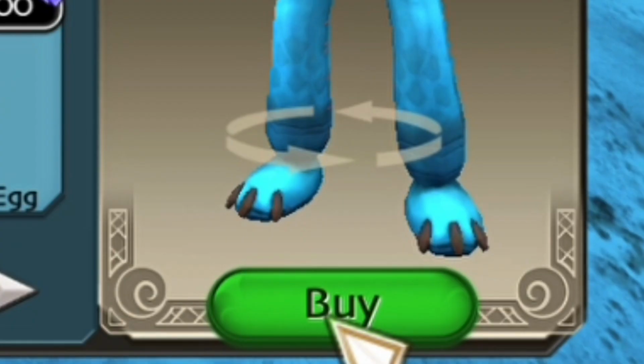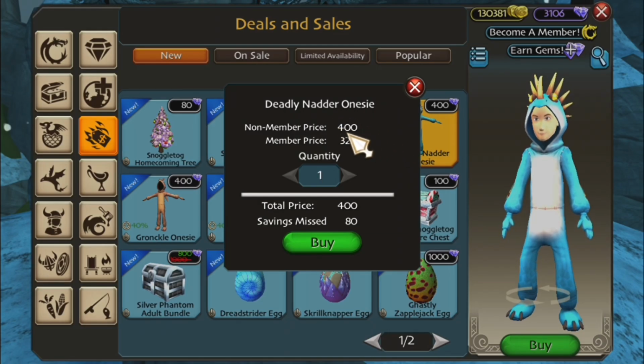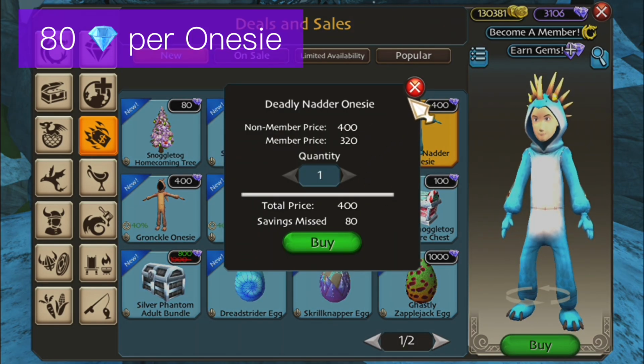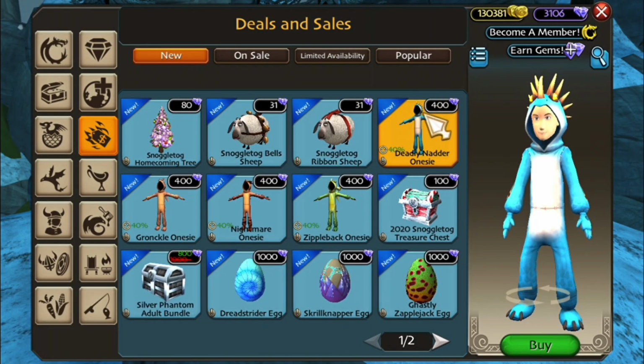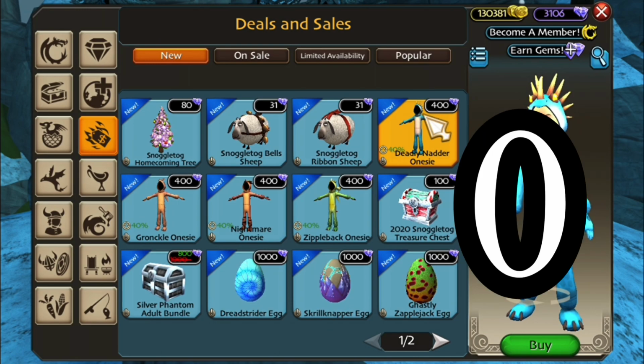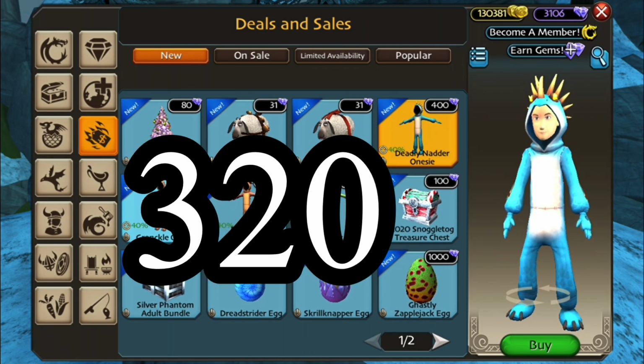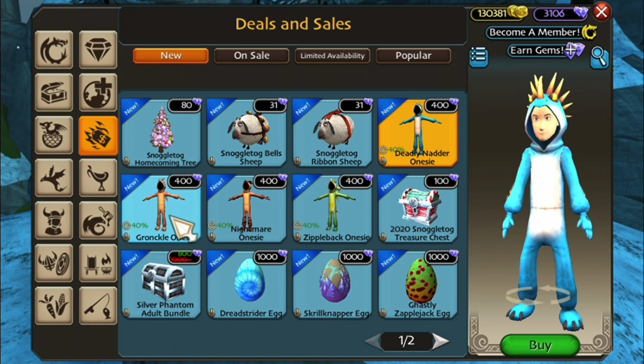So when you press buy, the non-membership price is 400, while the membership price is 320. So here's the thing, right? That means you're saving 80 gems per onesie. Okay, so we'll just count it as 8. We'll add on the 0 later. So this is 8, 16, 24, 32. So we'll add on the 0 now. So that's 320 gems you are saving if you get membership.